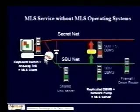Okay, so back to the idea of MLS service without MLS operating systems. What I'm showing now is a secret network and a sensitive but unclassified network. This is the full-up configuration in which I've got a user at a single workstation. He's got access to both networks. He can have a window displaying information from the high side. He can browse the high network. Everything will be displayed there.